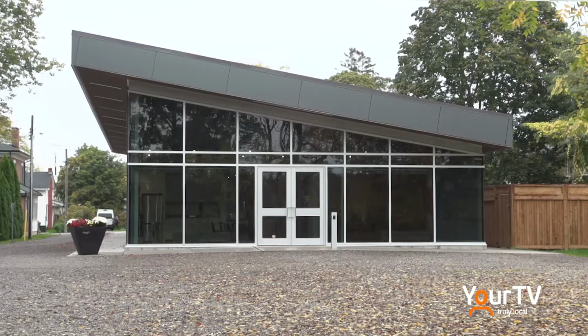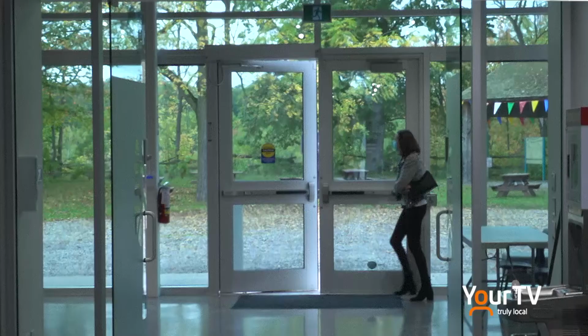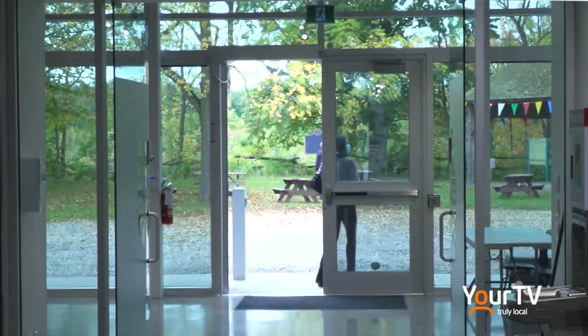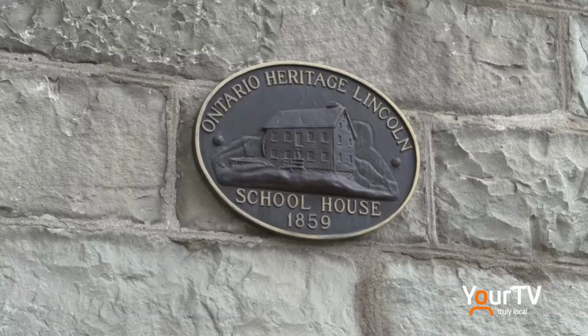What I think is so special about this building is the contemporary design. Really, it's a draw for many visitors. I mean, it stands out in Jordan. Having that contemporary design, looking out on the two historic buildings, the 1815 Fry House and the 1859 Schoolhouse, it's a wonderful counterpoint, and it really brings this museum into the current time.